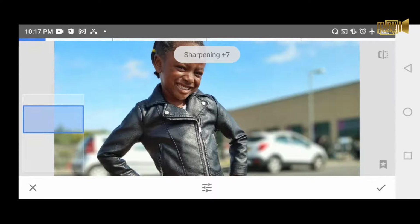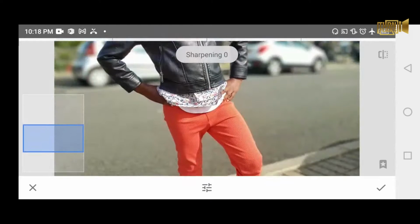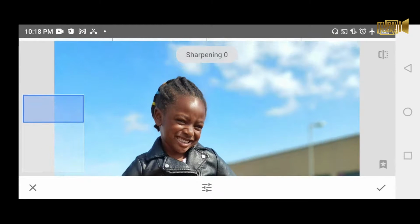So if you go left to right, you can see it's kind of sharper, but it's digital sharpening. So I wouldn't really go for sharpening because the phone is quite sharp enough. So the picture is sharp enough itself. In this case, you don't want to overdo things. The image is sharp enough, but if at all I have to add sharpening, I'll just add maybe 3 or 5. Yes, maybe 3 or 5.